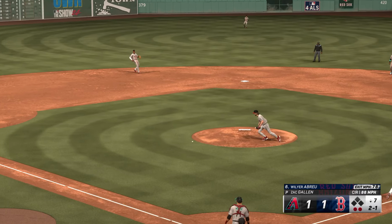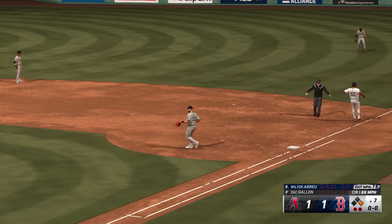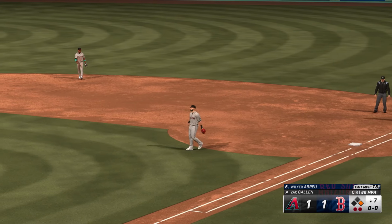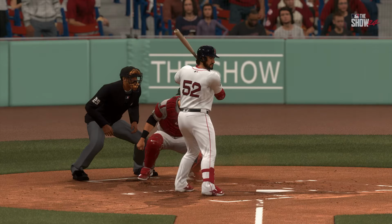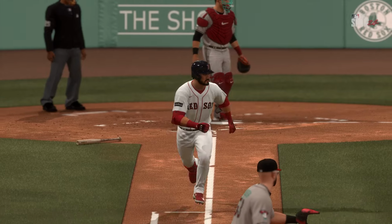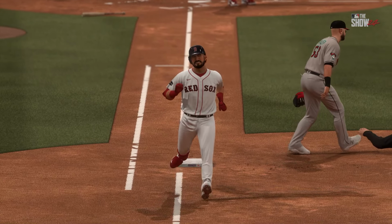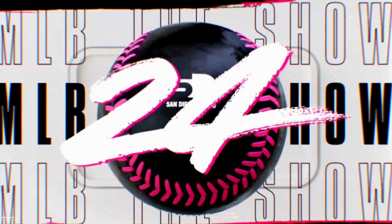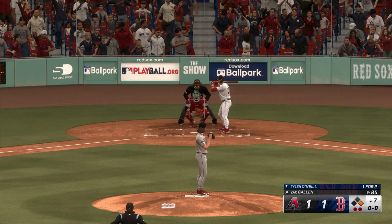Up the middle, and he knocks it down. Not in time. Great effort there, but now the go-ahead run is on at first. No problem beating out the infield hit right there. Good hustle getting down the line. And now let's see if they force some action with good wheels on the bases. So two down, Tyler O'Neill up next for the Red Sox.